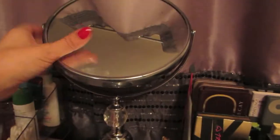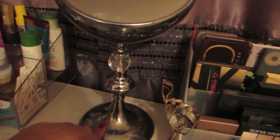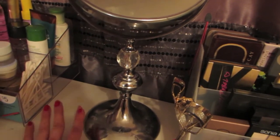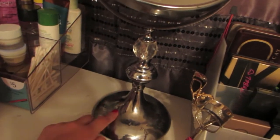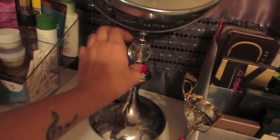Mirror here, I just kind of tilted it so I wouldn't blind you guys, but I got this mirror at Bed Bath & Beyond a long time ago. I know they have newer ones out with the lighting and everything, but you could probably find something similar either there or on Amazon. But I love the jewel on it, so very girly and pretty.